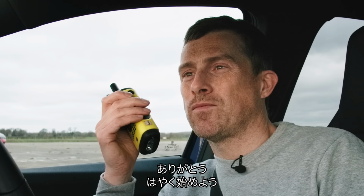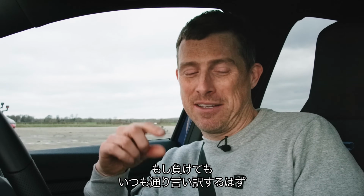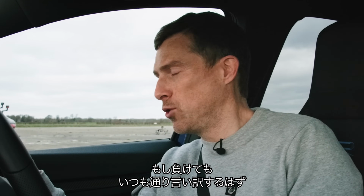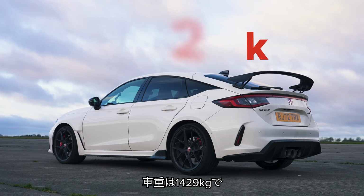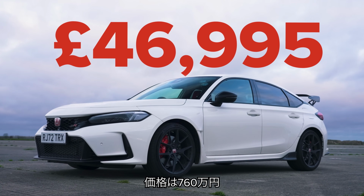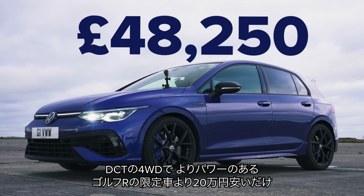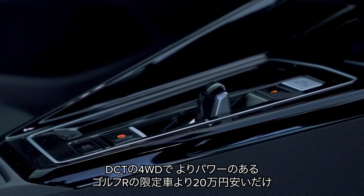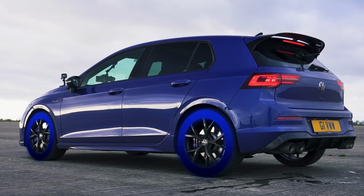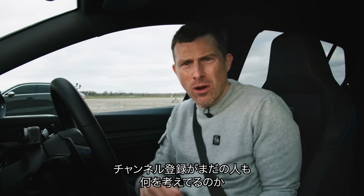Okay, let's go with that then. Thanks, Matt. He's going to cock it up now, isn't he? I was expecting him to come out with a whole load of excuses like he normally does. Anyway, that car weighs in at 1,430 kilos, costs £47,000, just £1,000 less than this special edition Volkswagen Golf R with more power, an automatic gearbox and all-wheel drive. What is Honda thinking?